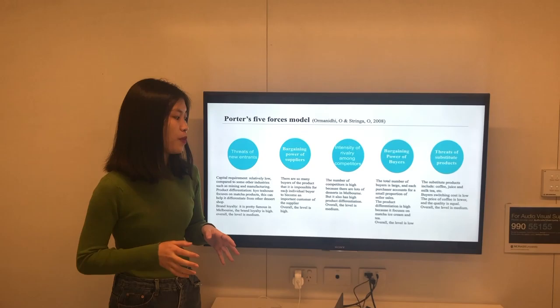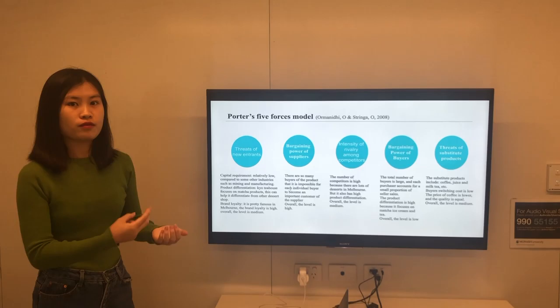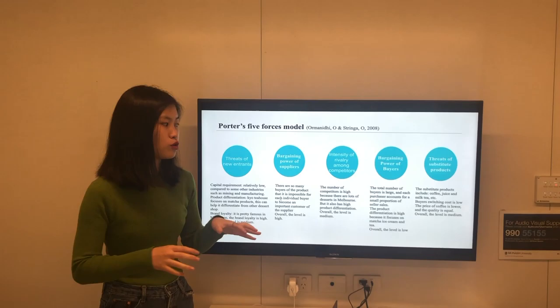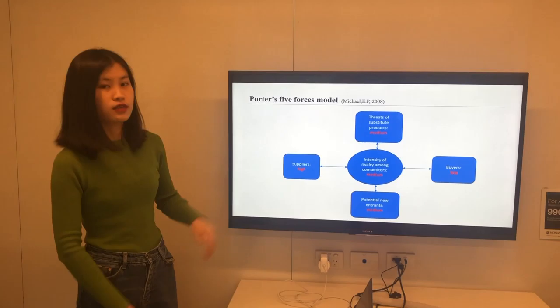And the last one is the threat of substitute products. The substitute products include coffee, milk tea, juice, and so on. These products have a similar price and quality. And for the buyers, the switching cost is pretty low. So in general, the threat of substitute products is medium. Based on the analysis, I drew this map to show the attractiveness of this industry.